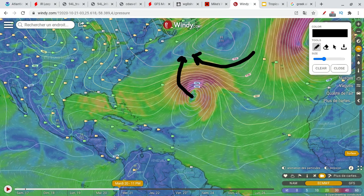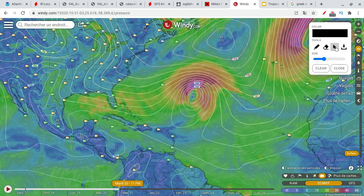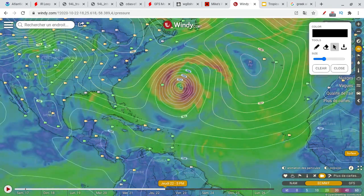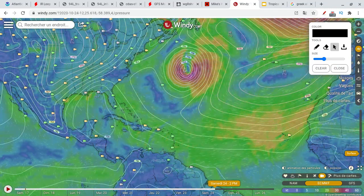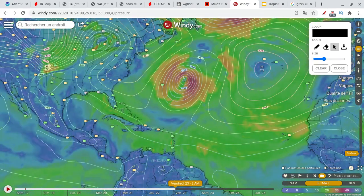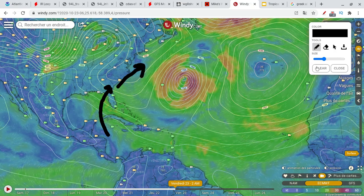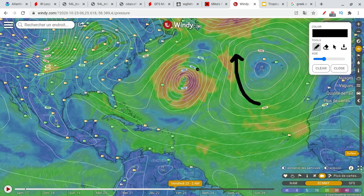But other than that, we just don't have anything to really push this anywhere. And you're going to be able to see that it's really going to be meandering in the southwestern Atlantic or Caribbean for a while. It really doesn't become a very strong system on the European model, and does actually end up just kind of moving up north and making a landfall in what looks to be the Florida Panhandle and comes back out, but as a very, very weak system, but nonetheless a tropical system.